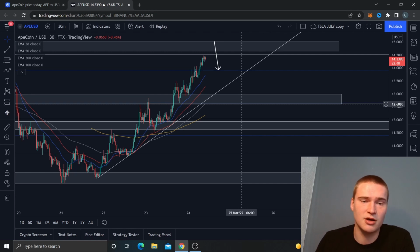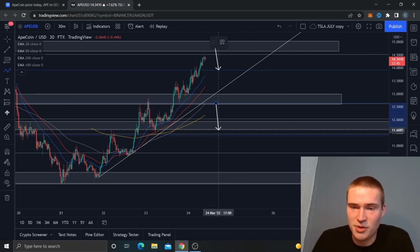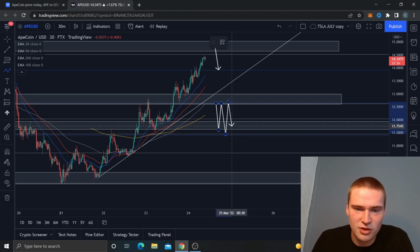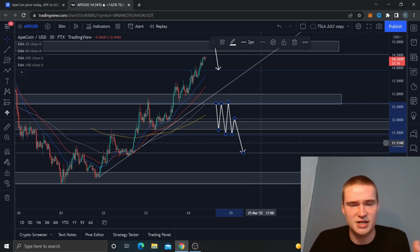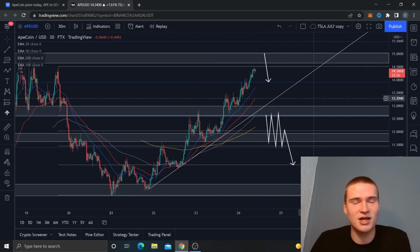As soon as we break 12.6, then we'll probably drop down to 11.6, but that would also mean that we become more bearish. And 11.5, 11.6 might hold for a little, but if that breaks too, we would drop down to the regions of 10.7 and so on. So yeah, that's basically my full analysis on the Apecoin.